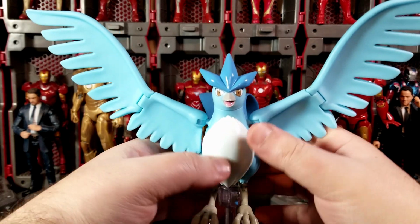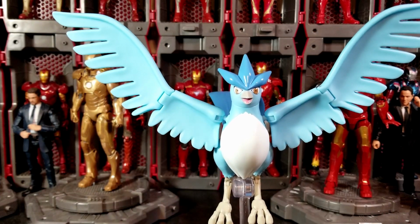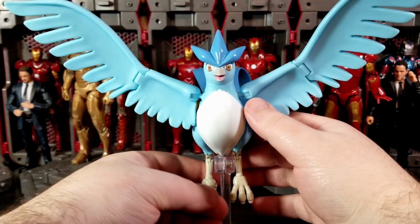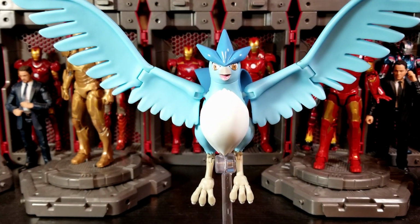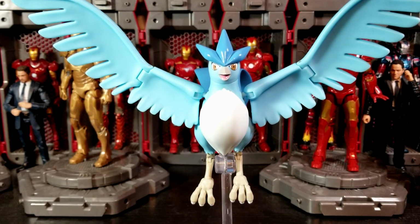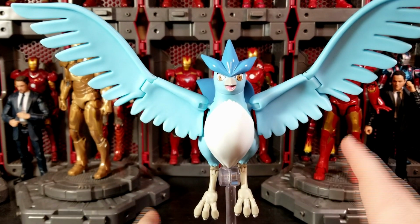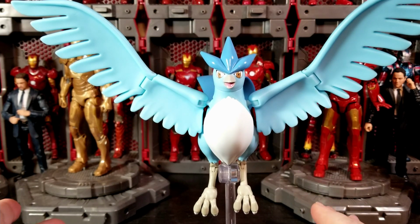This character is awesome. I'm very happy to have this now, and this figure is really changing what I want for them to make. My original wants were like Mewtwo, Nidoking, all the starters, Sceptile, Blaziken, stuff like that. Darkrai, all these different Pokemon I wanted to make. Blastoise, I wanted them to make all these guys, but now give me all the birds. Pidgeot, Pidgeot. I don't remember how you're supposed to say it. I always say Pidgeot.